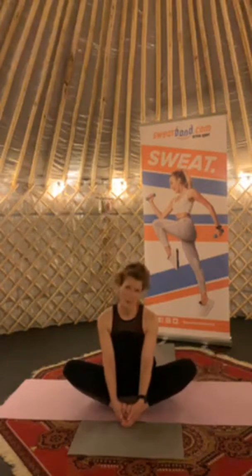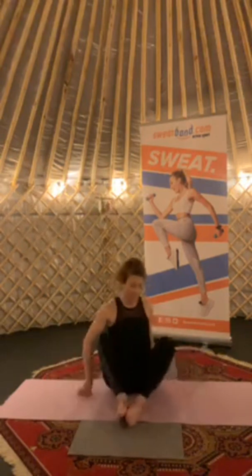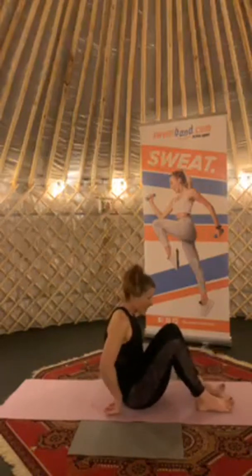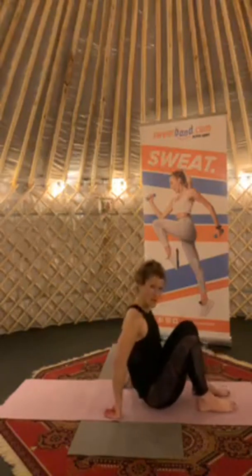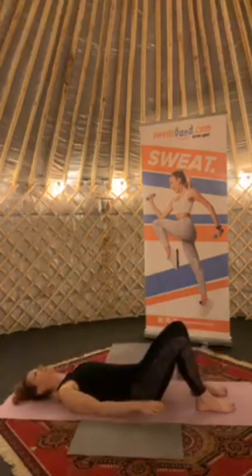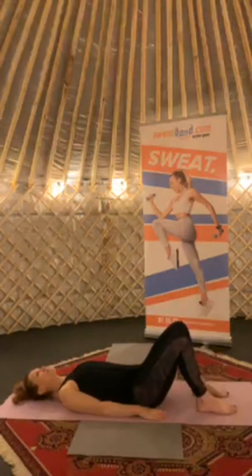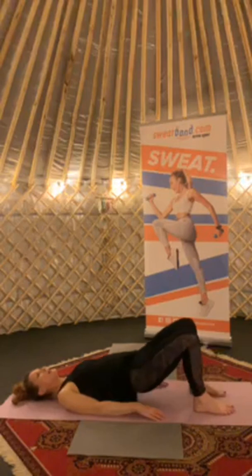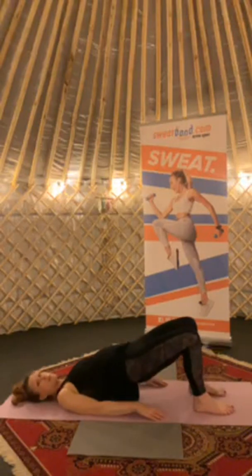We're going to work on a sequence to strengthen the back now. So we're going to roll over and lie down. Position your feet a hip distance apart. Bring your seat nice and close to the heels, and then lie your body down. We're going to go into a bridge pose, which involves pushing the feet into the floor, pushing the shoulders into the floor, and lifting the hips to the ceiling above.